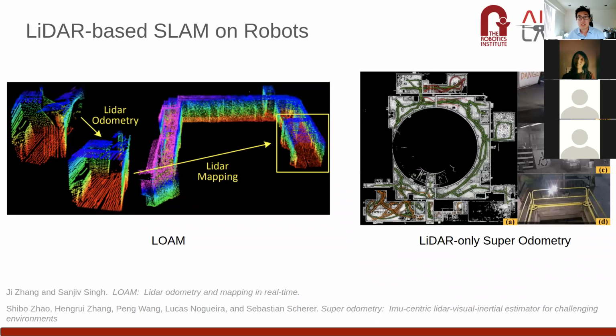In the previous challenges, LiDAR-based odometry methods were chosen because of the high fidelity 3D measurements from the LiDAR sensors. So in the first challenge, which is the Tunnel Circuit, we adopted LOAM as our state estimation method. And in the later ones, we switched to the LiDAR-only version of Super Odometry for our robots.